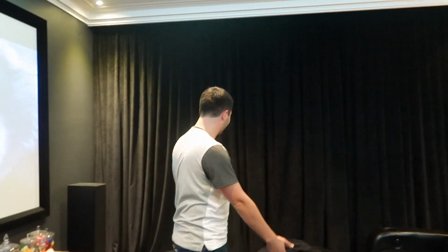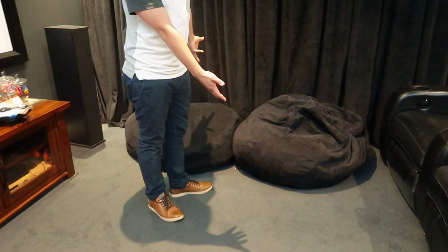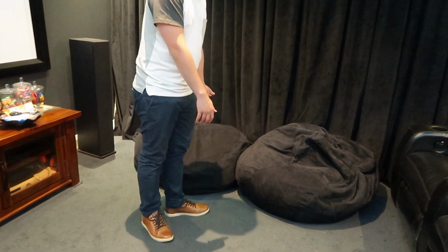What else? We've got these two beanbags here. These don't get used. As I said, we've had the cinema for 4 or 5 years, and I reckon these have been used twice, maybe.